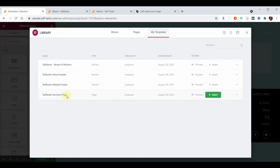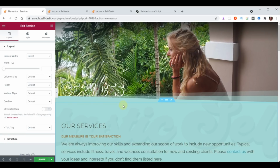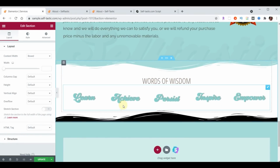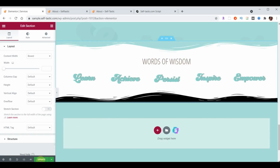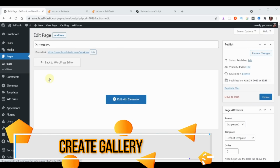And here's our complete services page. We'll choose Insert. I'll always choose No. And look at there. You have a complete services page. You can make updates and changes to that yourself. We'll hit Update. Your services page is complete. We'll exit to the dashboard. And now we're ready to work on our gallery page. So let's go back to Pages.